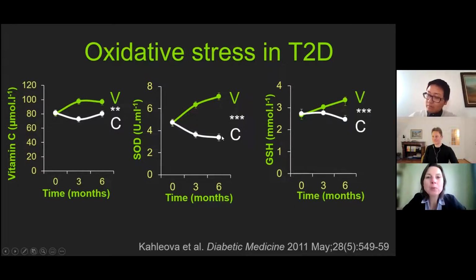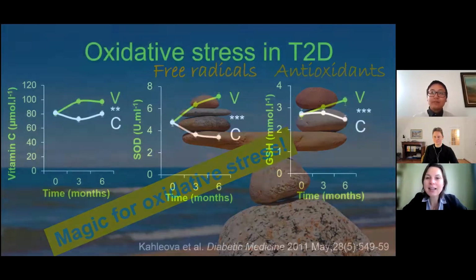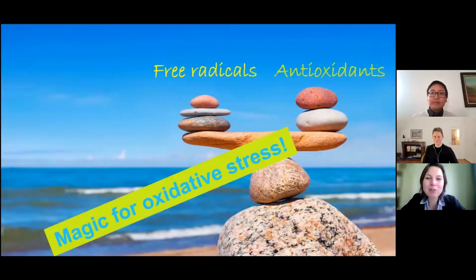And both superoxide dismutase and reduced glutathione are wonderful enzymes and antioxidants. They are produced in our body so that the body can cope better with the oxidative stress. So in other words, the plant-based diet really worked as a magic for oxidative stress. It helped to establish the balance between the free radicals and the antioxidants.